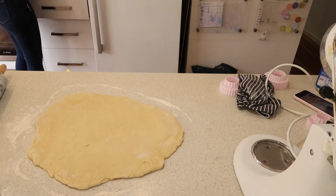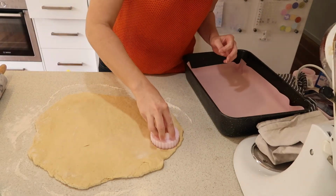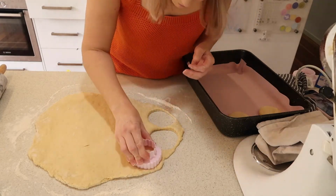Look, you're going to use a cookie cutter. You're going to cut them how you want them. I made some just round. I made some into actual donuts with the donut holes, whatever suits your needs.